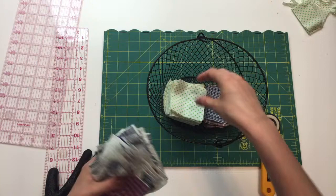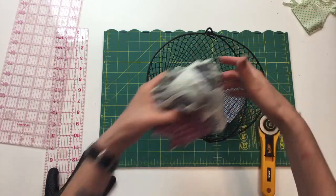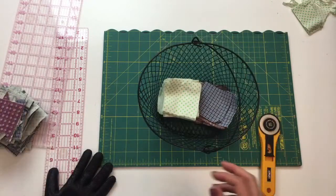But for the time being, I do have these. I'm trying to fit all of these in here at once, but I'll just leave them out. All right, you guys, I think that's about it.